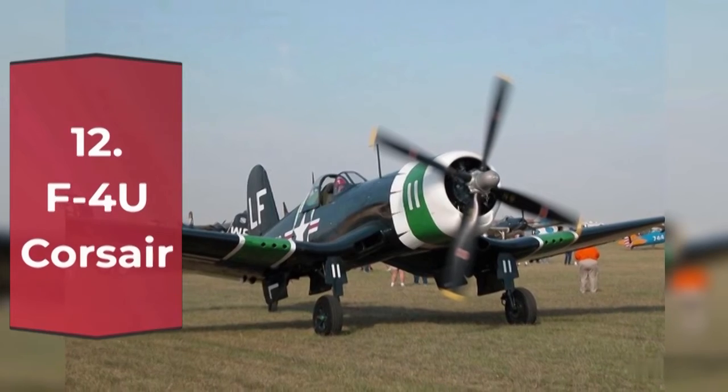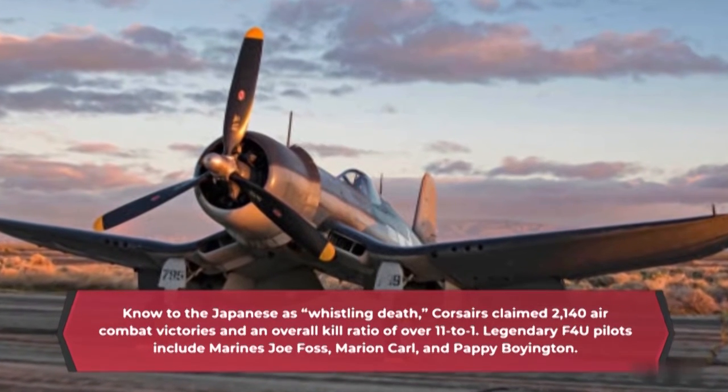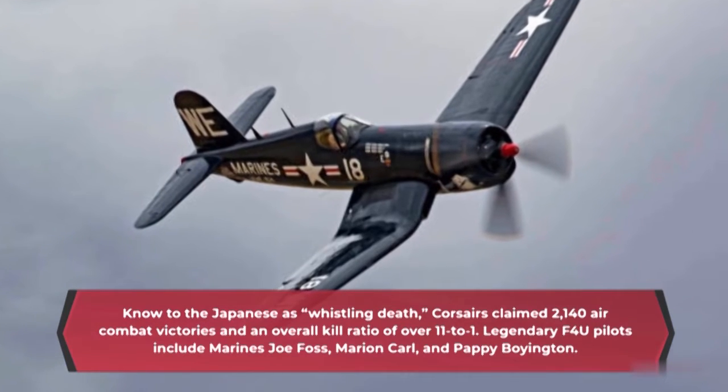12. F4U Corsair. Known to the Japanese as Whistling Death, Corsairs claimed 2,140 air combat victories and an overall kill ratio of over 11-to-1. Legendary F4U pilots include Marines Joe Foss, Marion Carl, and Pappy Boyington.